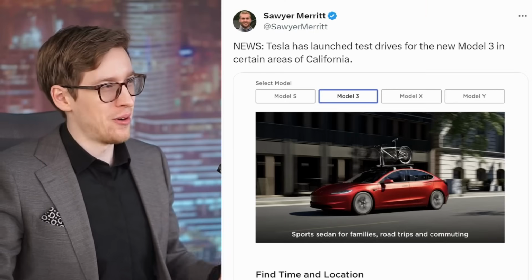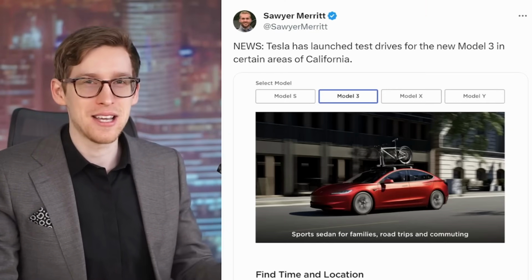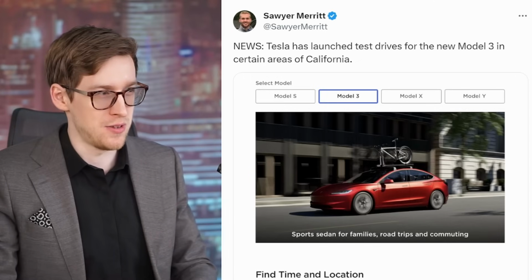It seems like Tesla might be expanding further in China currently. There are 400 jobs listed. In California, you can now test drive the refreshed Model 3. Hopefully, it's coming to Vancouver very soon too. I want to test drive this vehicle myself.